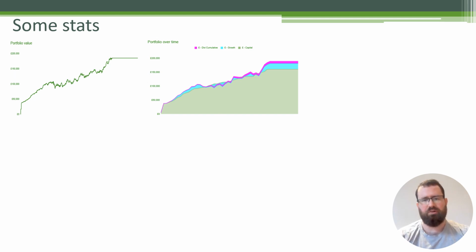So here the green is my capital, the blue is growth, so that's capital appreciation. That can be from sold positions, so realized positions, as well as unrealized positions. So that's my total capital growth, whether it's already been realized or not. And then the pink here is the dividend. So the dividend figure will never reduce, it will only ever go up. And for me, that's going to be exciting to see how that develops.